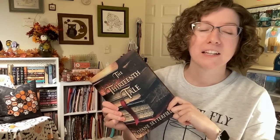In keeping with starting October, they have all the atmospheric vibes, but these ones are not truly terrifying. They're safe to read if you don't like scary books. They're not horror, but they're atmospheric and eerie.